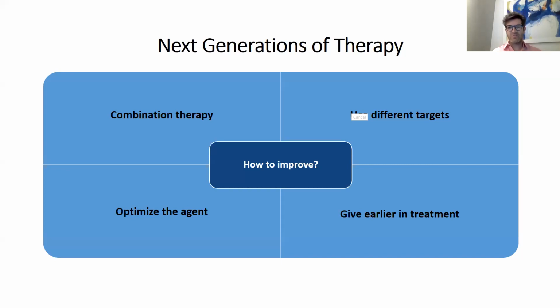So we are looking at ways of trying to improve this. And how can we improve it? We've thought of doing it in combination with other drugs to see if we can make it more effective, similar to what daratumumab did when it got approved, that it only had a 30% response rate as a single agent. But when we combined it with lenalidomide or pomalidomide or bortezomib or carfilzomib, we saw those response rates really jump to the 80s and 90s percentile. So combination therapy is one thing. To use different targets that are not BCMA, to optimize the design of the antibody that we're engineering, or to give it earlier in treatment and not wait until people are heavily pretreated. So those are things that we're considering.